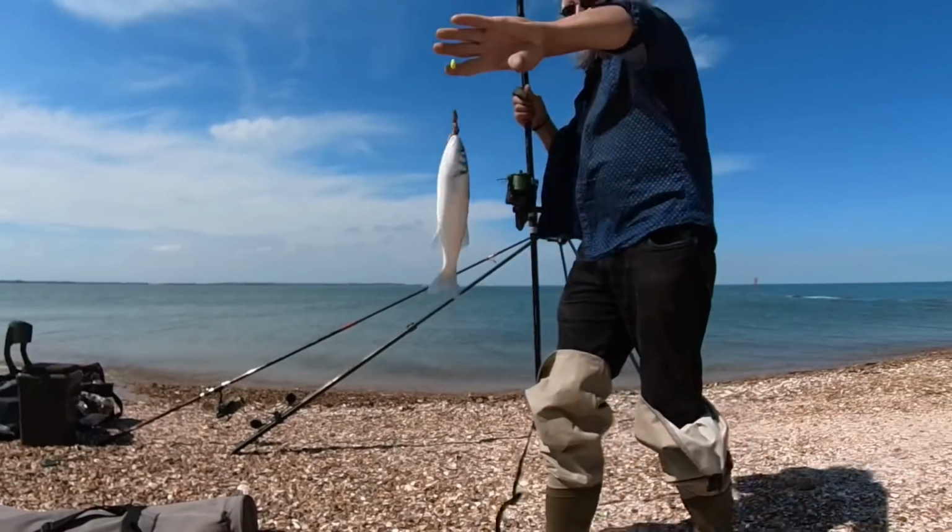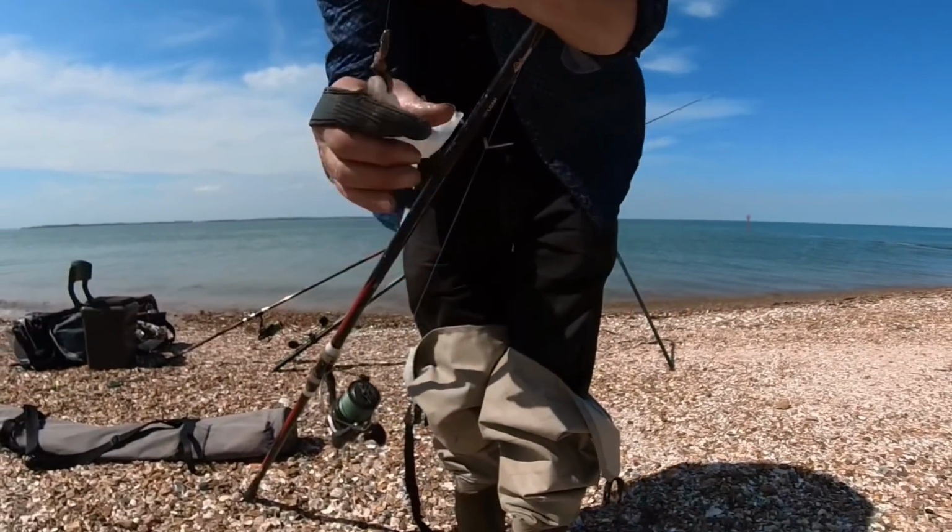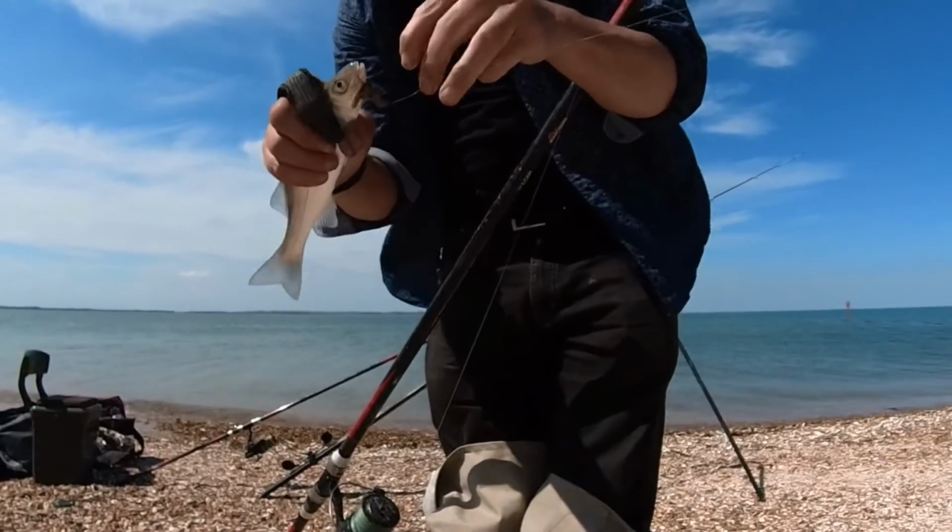You may have noticed I've added a pop-up bead to this snood to try and get a bit more movement in the bait. Occasionally that works, and sometimes the fish prefer that bait.